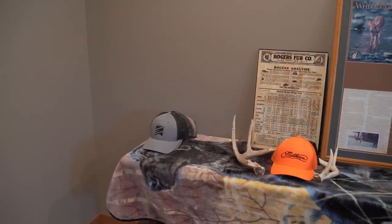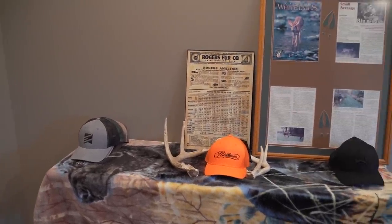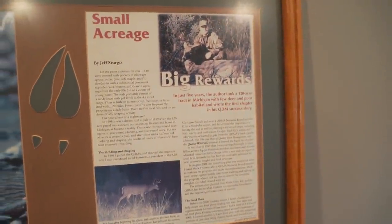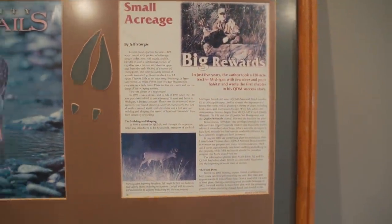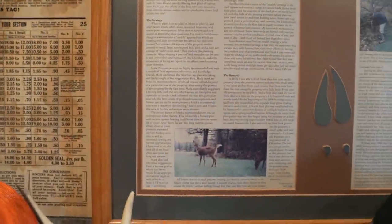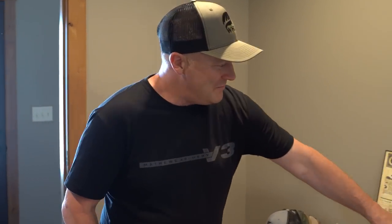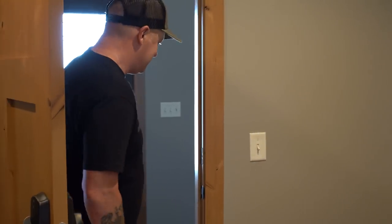This is the March 2004 issue of Quality Whitetails magazine for the QDMA, and this was my first article that I published with them. So that's going back a long ways. I kind of started the journey with working with people and developing habitats, and you can see this is a property, new food plots, location, and small acreage, big rewards, and it's still the same topic today.